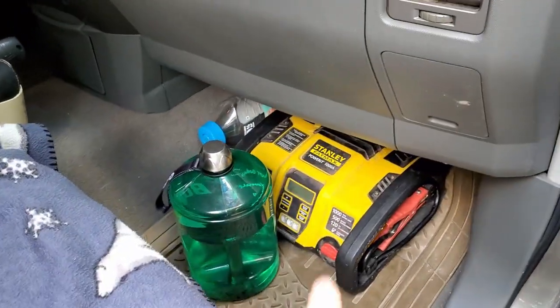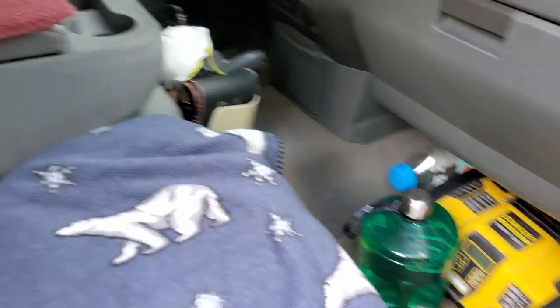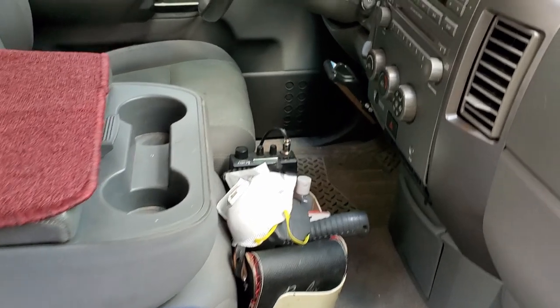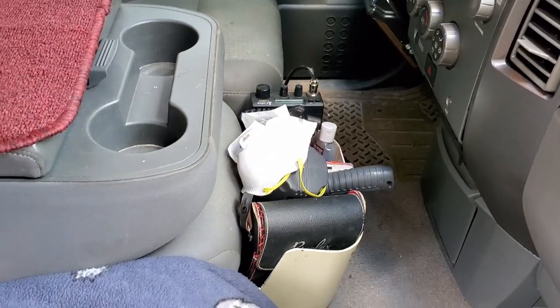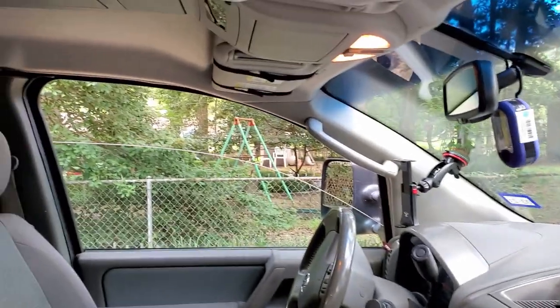the floorboard I've got my Stanley FatMax. I've got some extra water. Of course, you know, my CB, flashlights, binoculars are all in the center dash there. But everything's ready to roll.